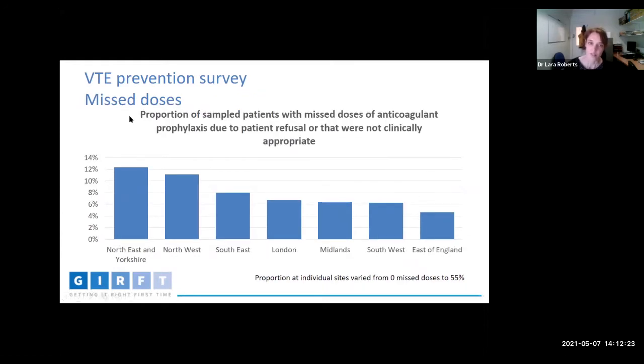And we were also interested in missed doses. So we asked whether any of the patients had had missed doses, and overall about 7% of patients had missed doses, with some variation between sites, so from just under 5% up to 12.5% of patients having missed doses. And again, if you look at individual sites, this varied from no patients to 55%.